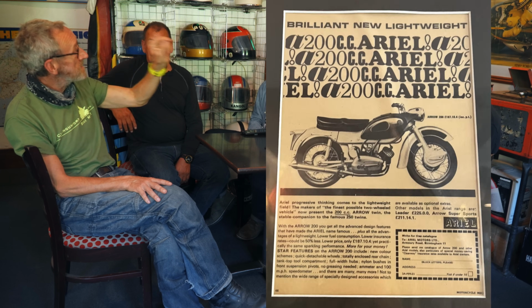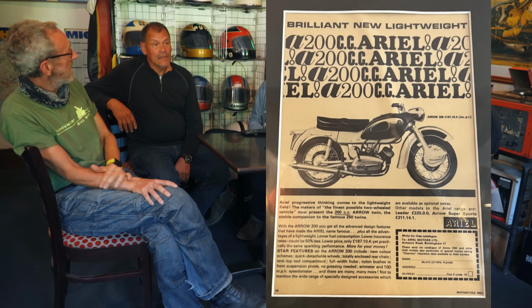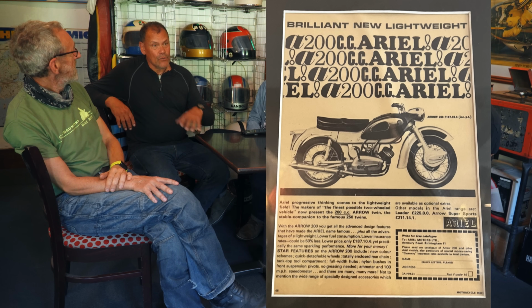Streamlining was a new science, wasn't it? Relatively, and it was an idea of making the bikes cleaner with less mechanical stuff on display. And funnily enough, there's a little poster about John and Dave there, talking about a 200cc, whereas yours is 250. So the Leader came out with all these.